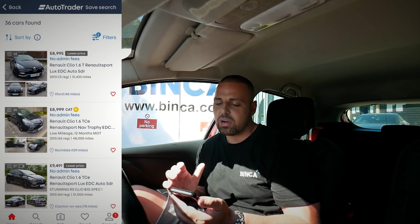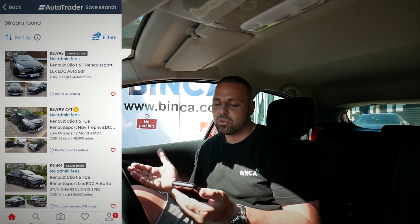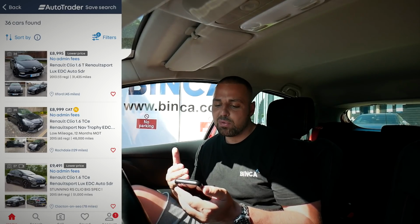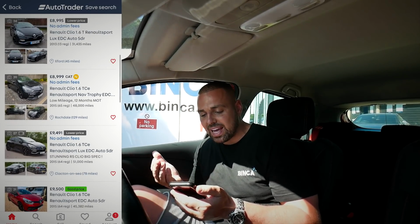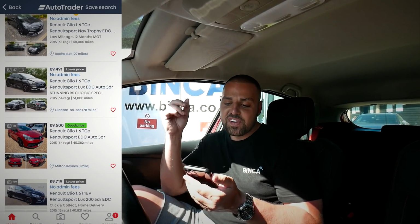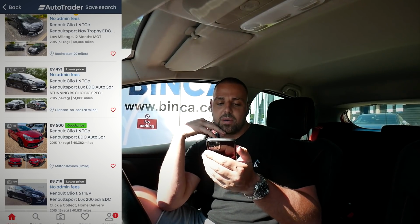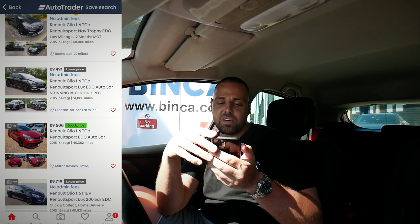So this is Renault Sport Clios with up to 60,000 miles. Cheapest one on the net is 8,995. So 13 plate with 31,000 miles. The next one up is a Cat N car with 48,000 miles. One after that is 51,000 miles for a 64 plate car, and then R1 is the one after that, obviously with the red paint, 45,000 miles.